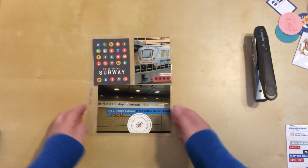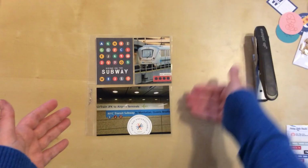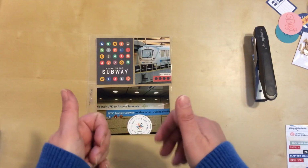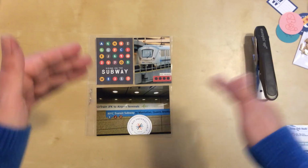So here's the last layout done. I'll put in the stuff on the backside when I have that ready, and then I can do a flip through. So watch for that coming. There will be a flip through of the whole New York album as soon as I get that closing page put together.